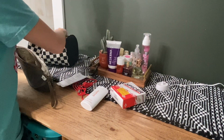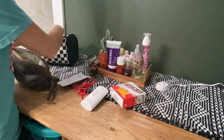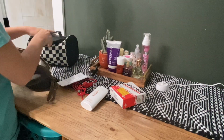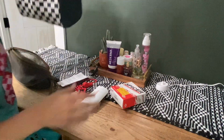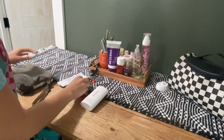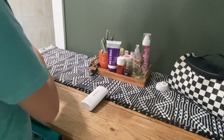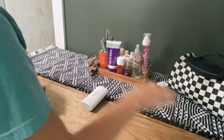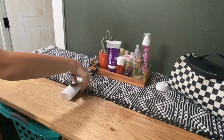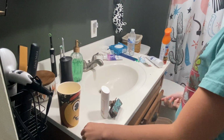I'm just working on the bathroom, and I'm going to try to minimize some things in here and do a quick tidy. Honestly, this is just something that has to happen every day or every other day because it just gets out of control. I am unpacking a little bit of my stuff from when we stayed with my stepmom, so that was kind of everywhere.